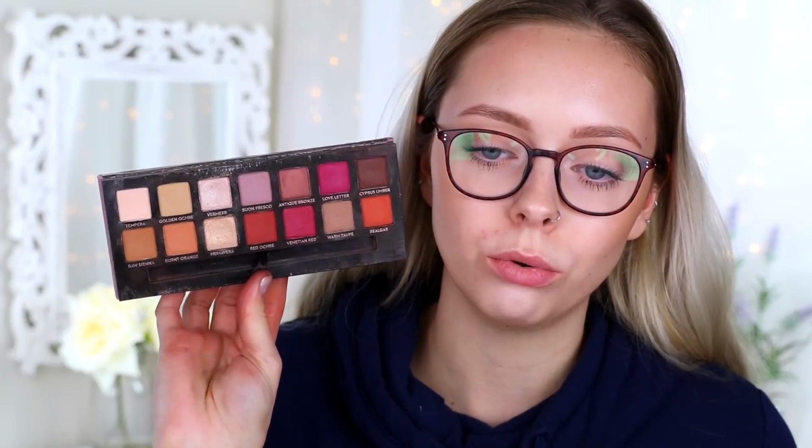Now I'm gonna get into actual palettes that you don't have to put together yourself. First, I'm gonna be talking about Modern Renaissance. This palette I think is pretty much a favorite of 99% of beauty gurus out there. It is one of Anastasia's best palettes ever and best ideas ever. It's just a really, really nice warm toned palette, and it's great for the fall time and holiday season.